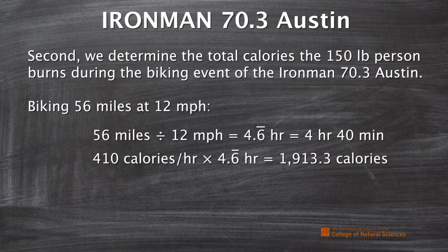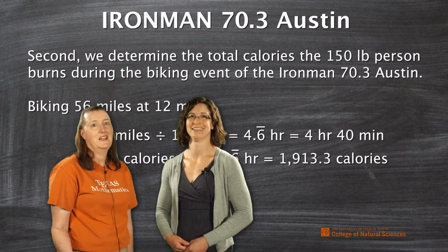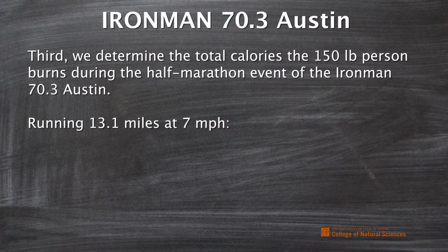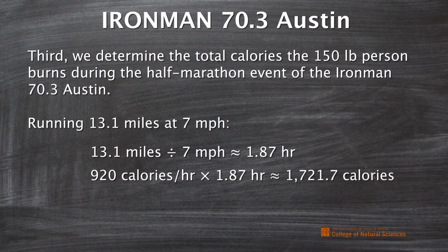After the athlete does all that, they have to run an entire half marathon. Suppose they run 13.1 miles at 7 miles per hour. We take the distance, 13.1 miles, divide it by their speed, 7 miles per hour, and it takes them 1.87 hours to run that half marathon. We convert that to calories by taking 920 calories per hour running times 1.87 hours, and they burn about 1,721.7 calories just for the running.